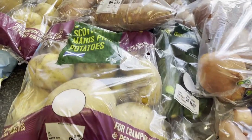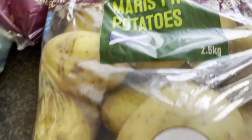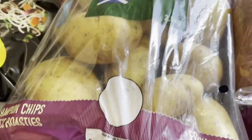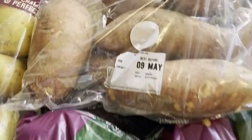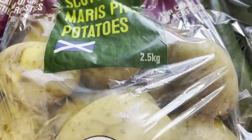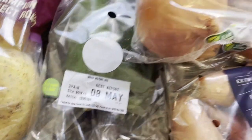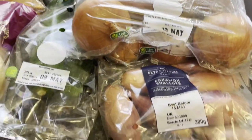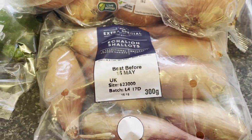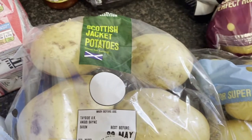So over here on the worktop, I've got two big bags of Scottish Maris Piper potatoes, 2.5 kilos in each bag, and that says the 6th of May, a couple of days, but potatoes will be fine in the fridge for a while. And two bags of the sweet potatoes, because we eat potatoes and sweet potatoes like they're going out of fashion, we eat them all the time. And two courgettes, and two big punnets of onions, and a little packet of shallots because I had a recipe that called for shallots, so I thought, well, I'll just get shallots and see if it makes a difference from onions.